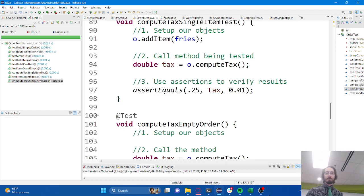Could you go back to the order.download? Of course.